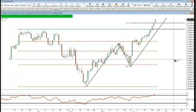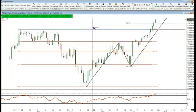Just because you have a reversal, does that mean that it's over? No, you always still need to use good money management. Hey, let's go take a look at the currency market. Then we'll come back to the indexes.